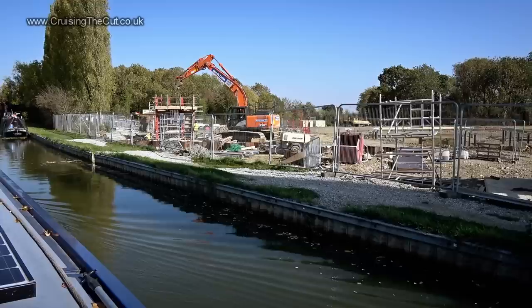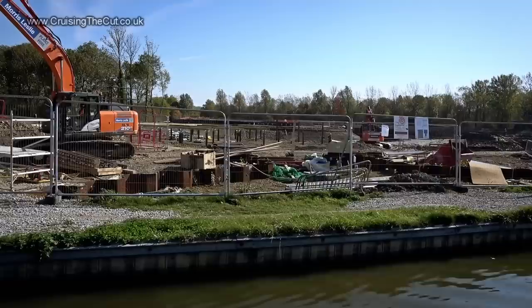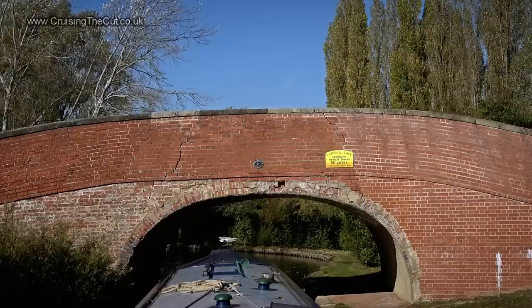You can clearly see in that steelwork beginnings of an entrance to a waterway. But also amongst that what looks like pontoons. So I presume there's going to be a marina here as well. Someone will no doubt correct me in the comments. That's not looking entirely solid, is it?